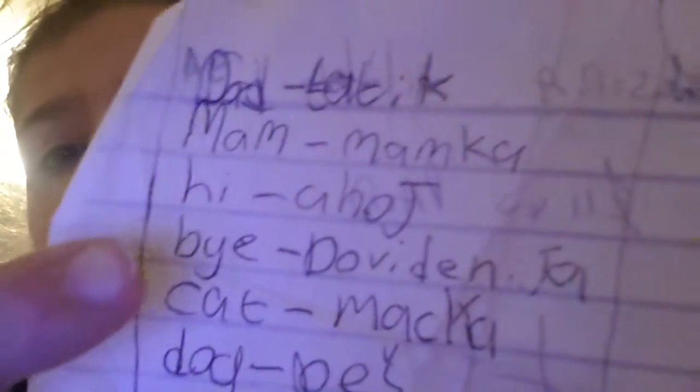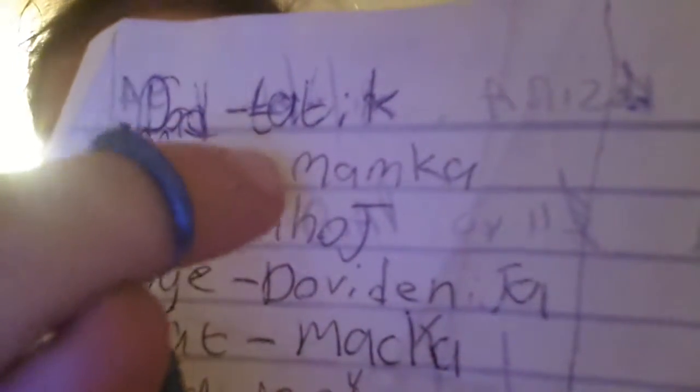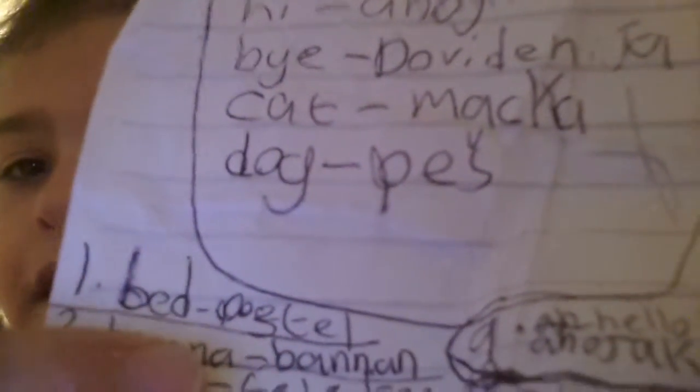How you say bed in Slovakia is postel. And again, postel, postel. Okay? And this is how you write it. I don't think you can see it. Wait, let me have a look. Oh, here it is. You see? Postel.